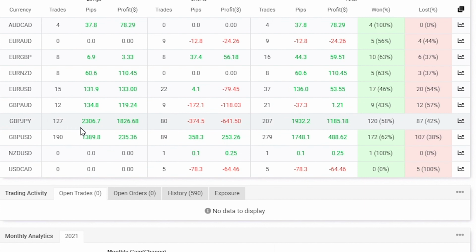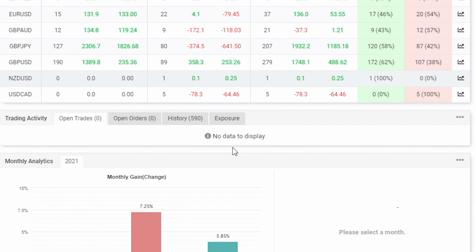127 trades, 2,306.7 pips, and 1,932.2 pips with a grand total of 1,185.18 pips. So the pound yen, Talel's a master of this pair, followed by the pound US dollar. And I tell people, stick to what you know that makes money for you. And the pound yen, Talel's done very well.